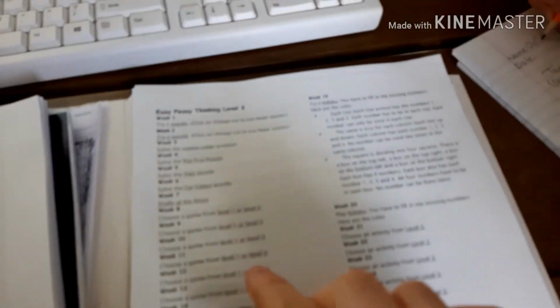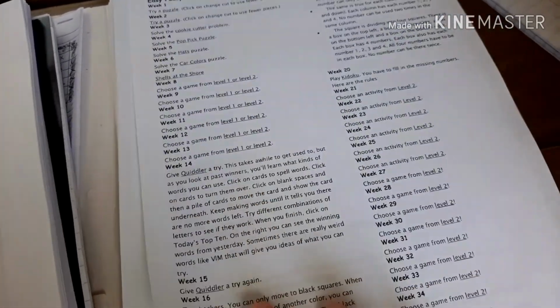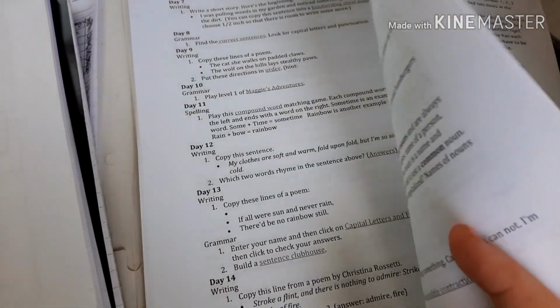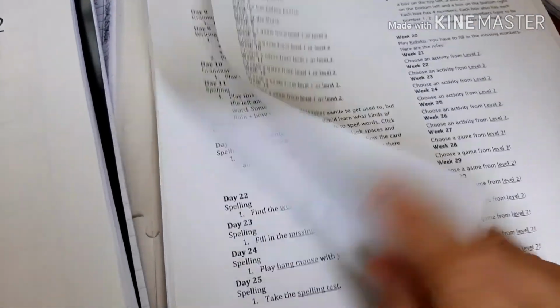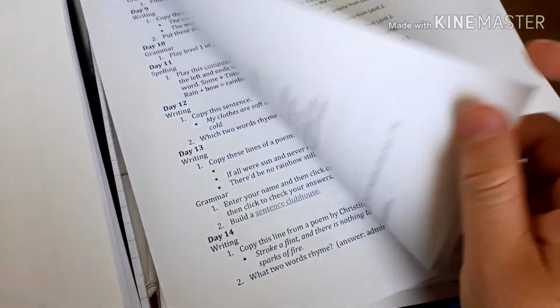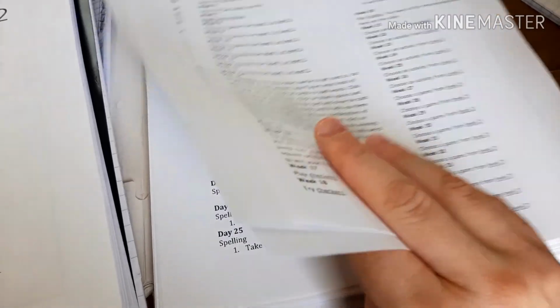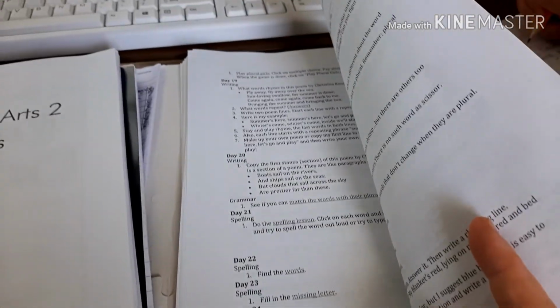I am so nervous. They also have their whole curriculum available as a PDF that you can print. Each class has its own curriculum. See, it tells you what they're going to do each day. This is language arts. And I also have the math one. I'll keep showing you what else they have.